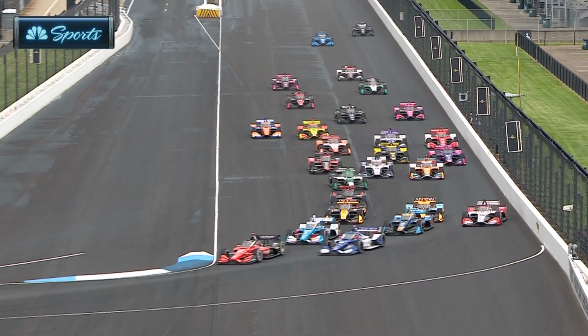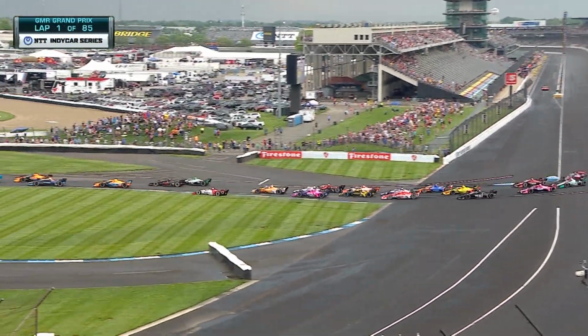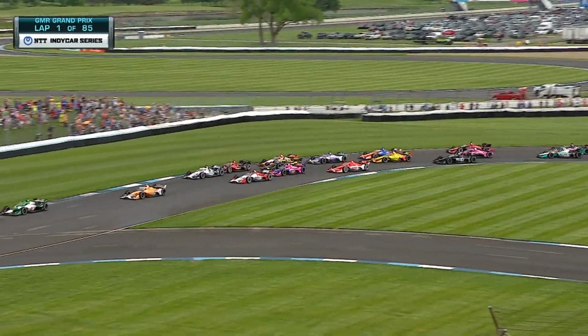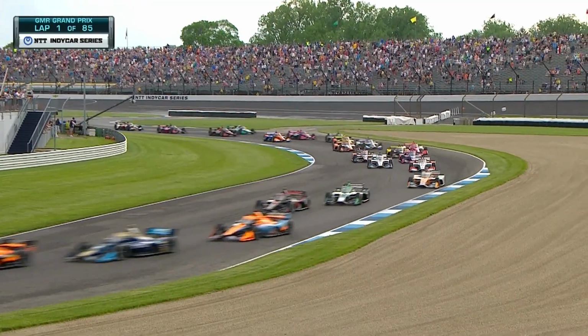Three, four back on the inside. Got Scott Dixon up the inside, four wide there, a little further back up on the curb there. Oh, that's Christian Lundgaard, the red-white car, off in the grass just up ahead. That stacks up everybody behind. Alexander Rossi three wide with Colton Herta.